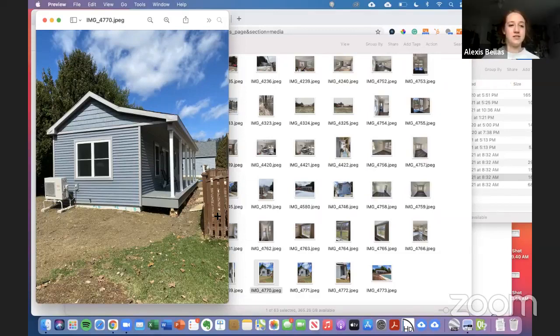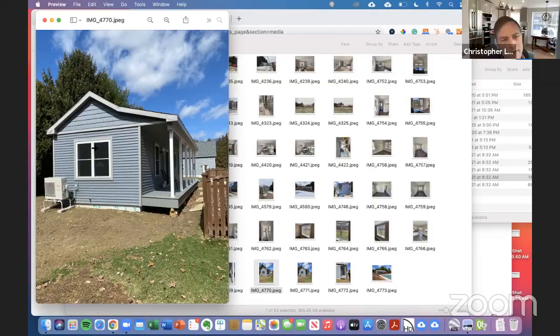Are double hungs or casements available? Yep, these are double hungs. And you can do a casement window as well. Casements are a little bit better for air sealing than a double hung window, and they're a slightly higher price point. But you can absolutely do either.